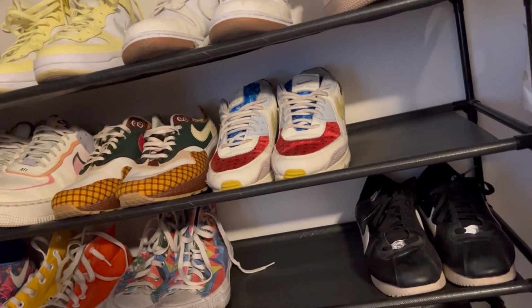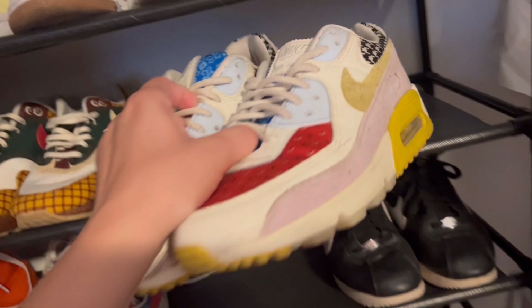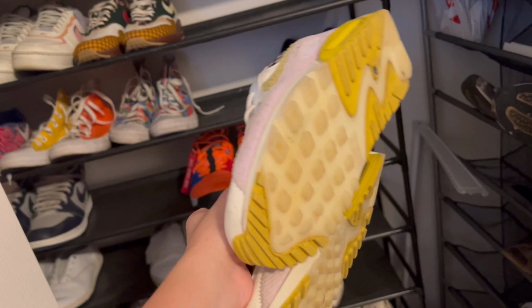For shoes, I think I'm just gonna go simple. These are easy to slide on. They match the red on my shirt, so whatever. This is what that outfit looks like. Nothing special. Now it is time to do my makeup.